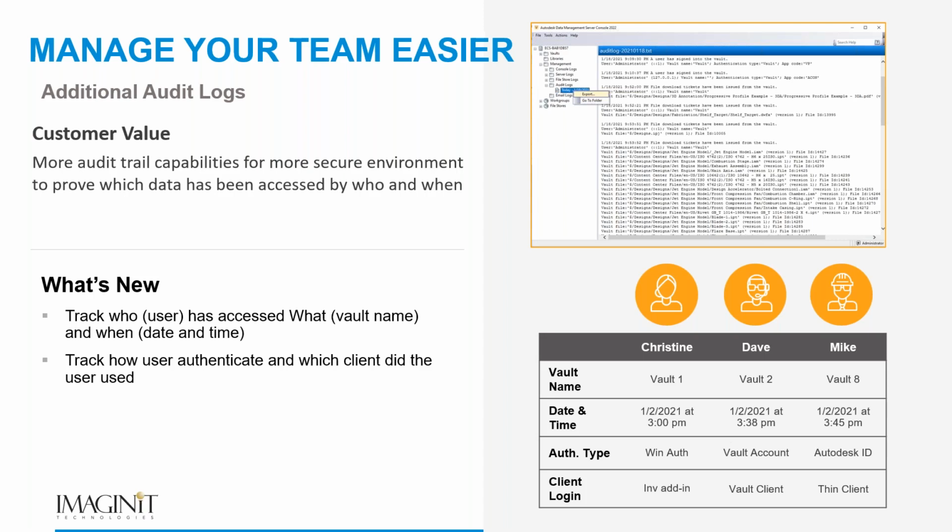This is something I've heard a lot of different clients ask for: how do I know who got into the vault? How do I know who got that information? How do we know who accessed this? And this is how. Now we've got an audit log with 2022.